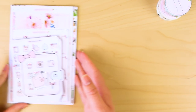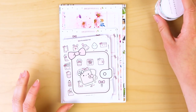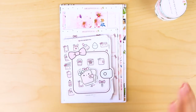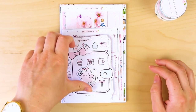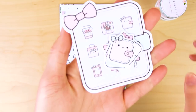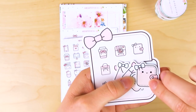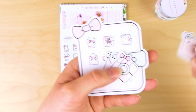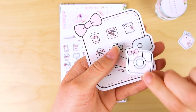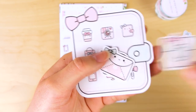And then we get into, it's actually quite a thick pile of stickers here. I usually don't buy this many stickers, especially not from one shop, but I just love what she does. So she included some really cute freebies. I'm gonna take those first. So we have some die cuts, which I love. There's this super cute little planner. We also have an Insta icon. And do you see the polka dots in that design? I love that so much.